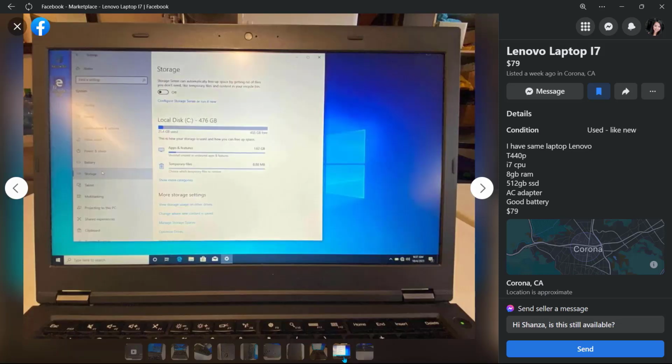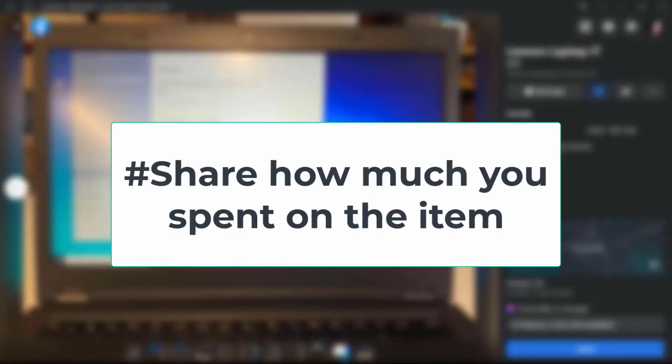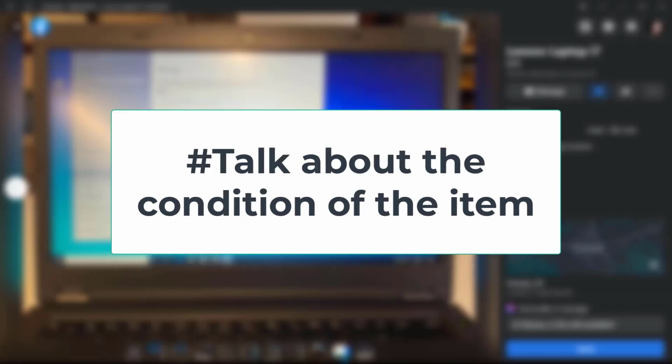So in thinking about ways we can improve this, one of the first things we could do is to share how much we spent on this laptop retail. This way we have a better sense of how we are pricing this listing when we are putting it up on Facebook Marketplace. Aside from talking about the retail price of the laptop, we might want to talk about the condition a little bit more.